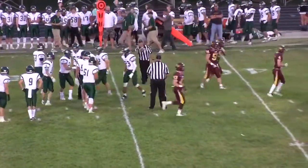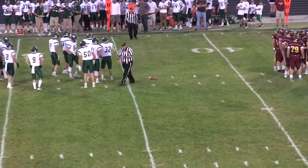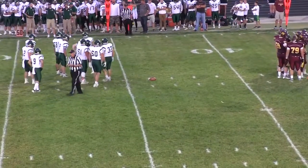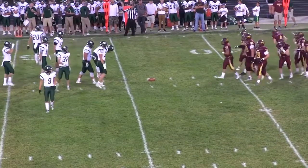Yeah, probably a little misdirection there, if you will. All the big boys are on the left side of the line, and then we overloaded the defense that way, and they went the other way. Went to the right, and not a lot of white shirts over there for a little bit.